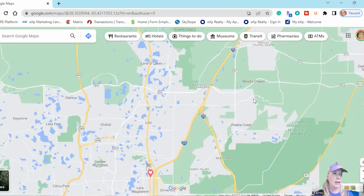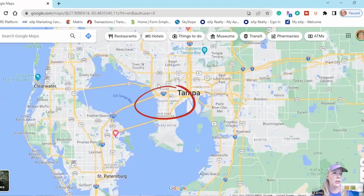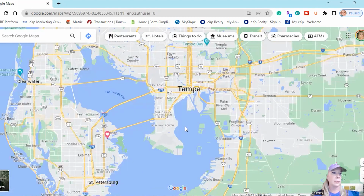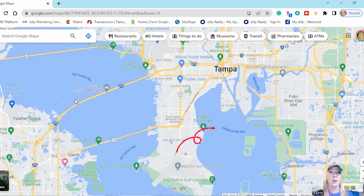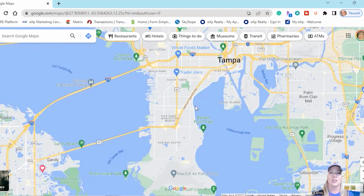South Tampa. Let's talk about South Tampa. South Tampa is this little butte south of the airport, and it is nestled between the Hillsborough Bay and Old Tampa Bay. And it is just very, very popular for a lot of reasons. It always has been. Even when I was in high school, we would go to Hyde Park and have lunch.